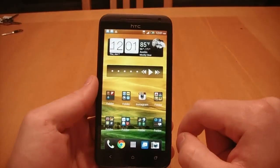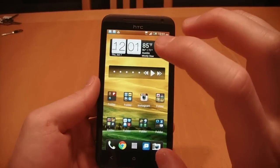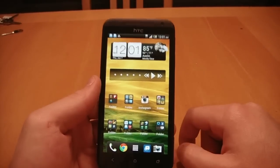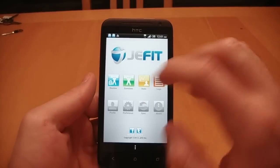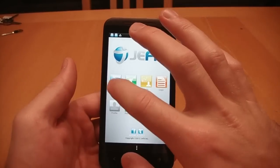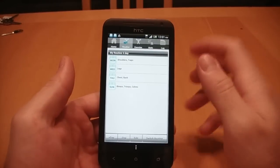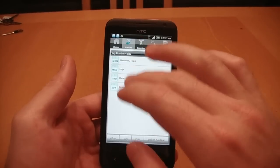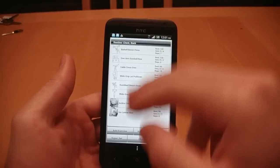The next one is probably my most consistently used app. It's called Jefit, and it's what I use for my workouts. So you have a routine. I did a review of this before, but if you just click through there, you can create a routine. Here's the current one I have. You can set days. Go through here. You have all your exercises.